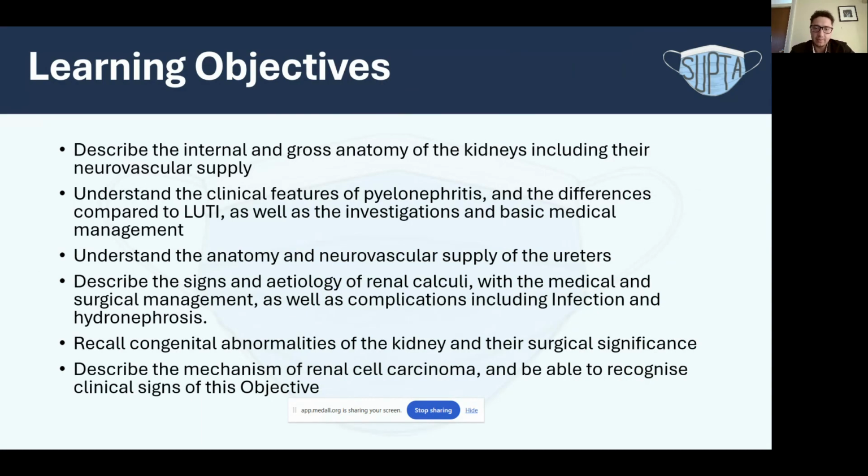Then we're going to look at the anatomy and the neurovascular supply of the ureters. And then we're going to discuss a pathology that's involved with the ureter, which is renal stones, so renal calculi, and medical management for that as well. Then I'm going to pass on to my colleague, and he's going to discuss the congenital abnormalities of the kidney and the surgical significance, and then also renal cell carcinoma, so malignancy in the kidney, and the clinical signs of that.